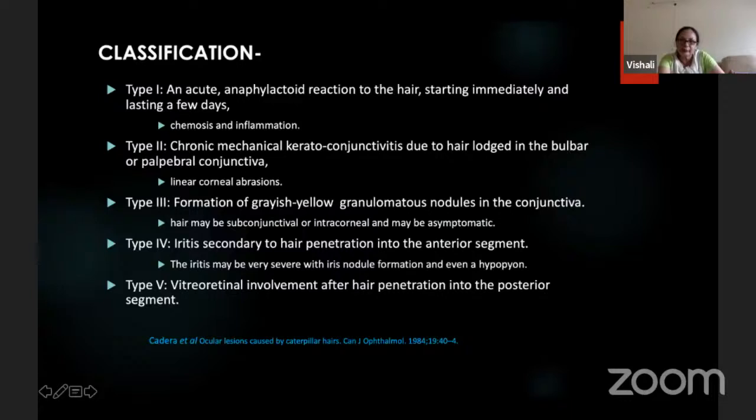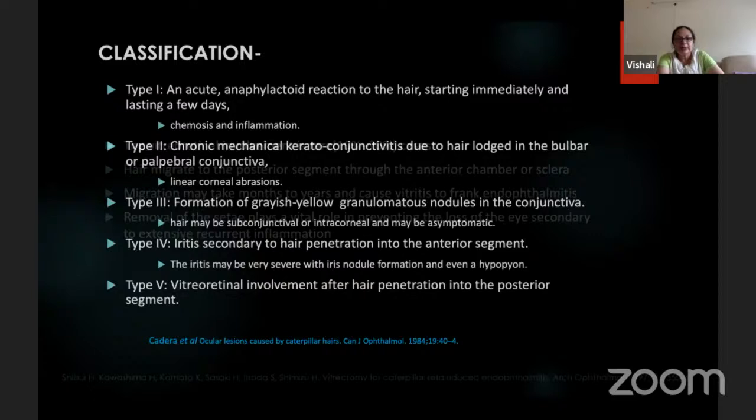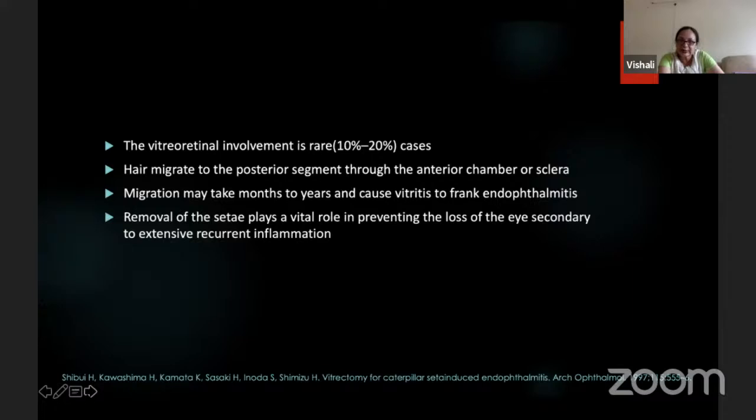Type 5 is something which is not usual to see, and which our case had: vitreoretinal involvement after hair penetration into the posterior segment. Just 10 to 20% of hairs migrate to the posterior segment through the anterior chamber or sclera. So it may take months or a year to cause vitreoretinitis or even endophthalmitis. And you have to remove these setae because they are the cause of the inflammation.